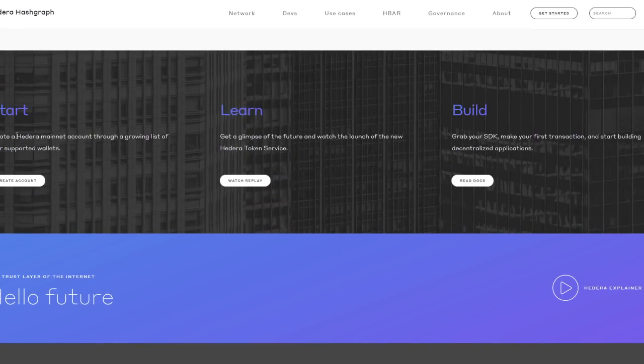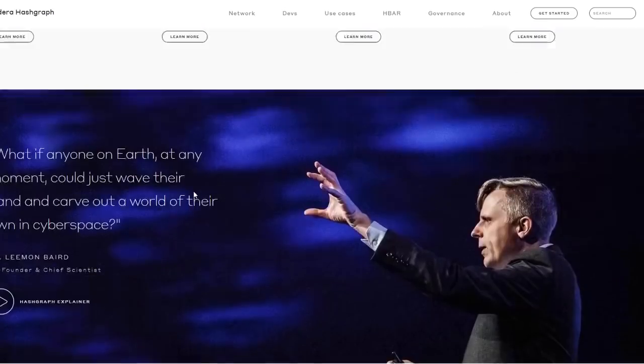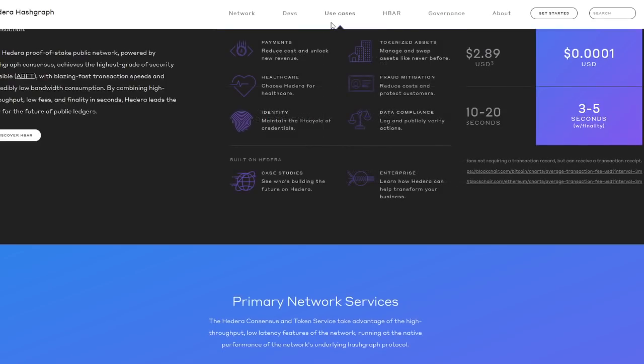And you can turn down here at the very bottom. You can see start, learn, and build. And you can obviously read those documents to help you out with doing so. And you can also see at the top they have use cases. So they have payments, healthcare, identity, tokenized assets, fraud mitigation, and data compliance. And they also say built on Hedera. They have case studies in enterprise as well.